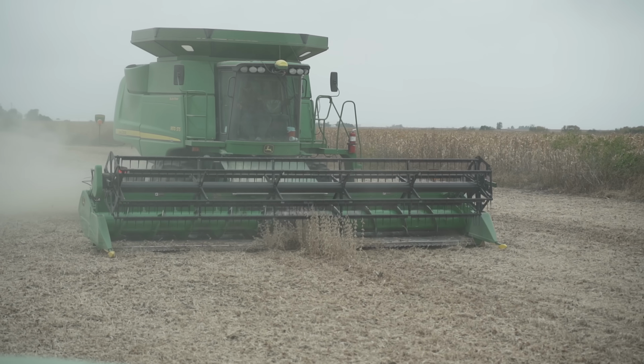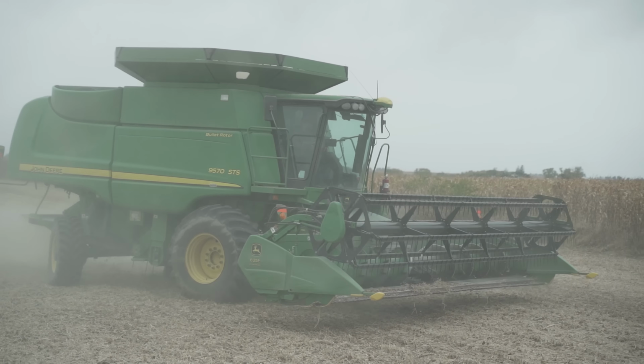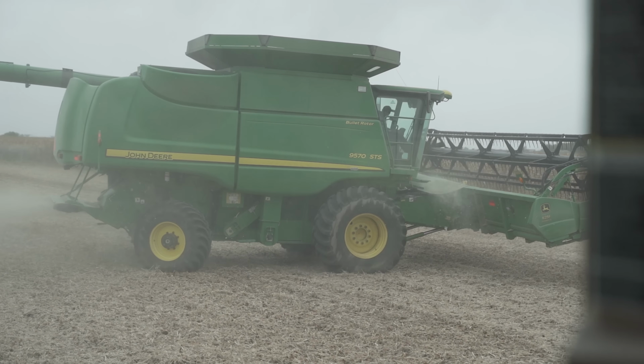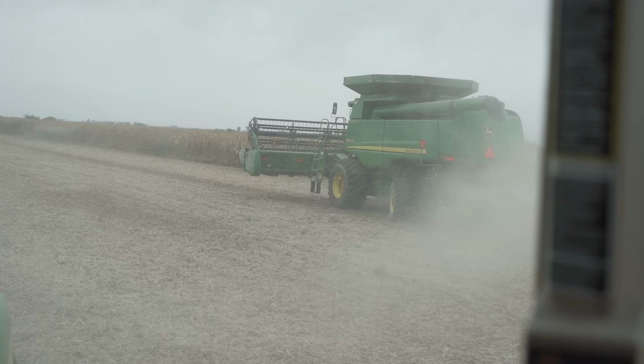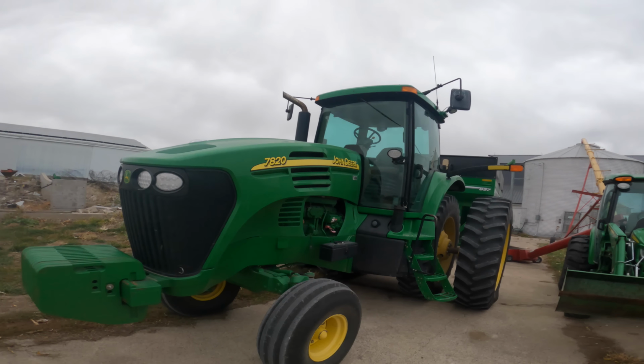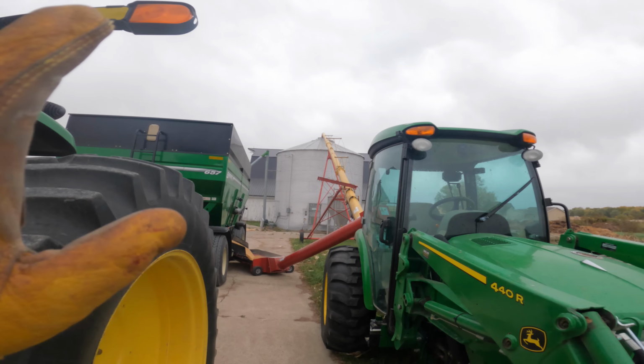Last pass for harvest 2022. Boom! That's it, folks. Harvest 2022 for beans is in the books. Beans for 2022 is finished. And we made it just as the rain started. So we got everything on to this last wagon, and it's going in the bin now. Beans are done. It'll be time for a long siesta.